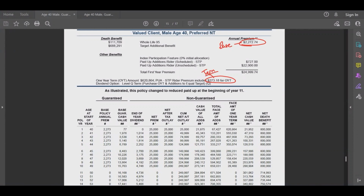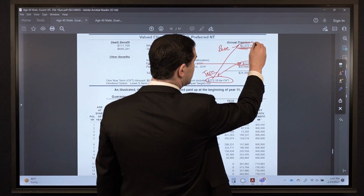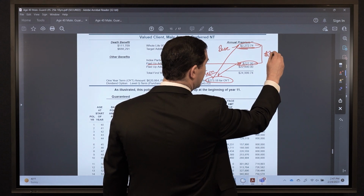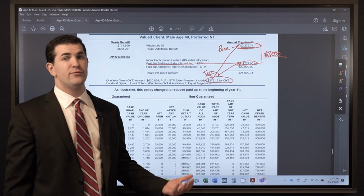The minimum commitment are these two combined. Now, I did round up here because I didn't want an oddball number. So what we made the minimum commitment, the base premium plus this guy. This is a scheduled PUA rider. The scheduled PUA rider first covers the term rider cost, and then everything else is just kicked into PUAs. So if you add these two figures together, what do you come up with? $3,000 per year.